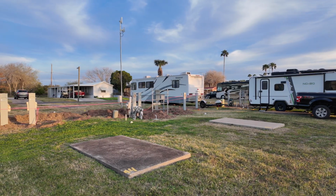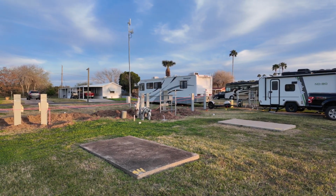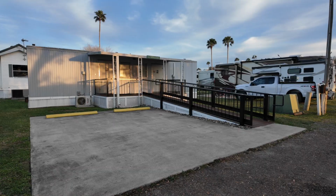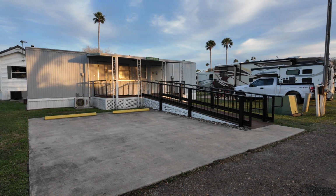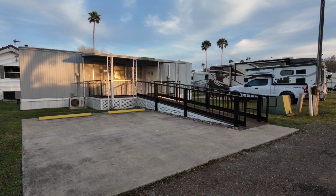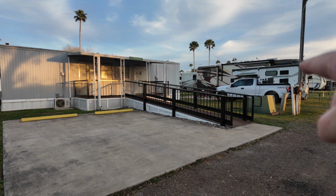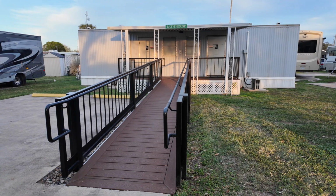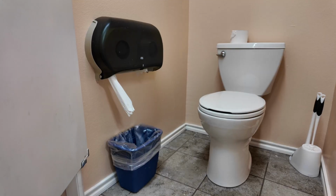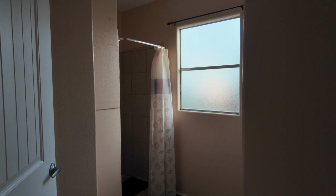The electrical in this row is 30 and 50 amp, and some of the sites are work in progress. The pads here in the alley are just a little bit smaller. In the alley here, you'll find the bathhouse. That's a pretty good perk. And if you can see right over there, we are parked in the site right next to the bathhouse. There's a ramp that leads up to the bathhouse, so if you need a ramp, they have it here for you.